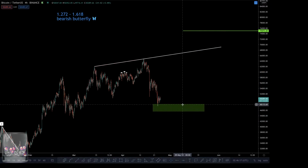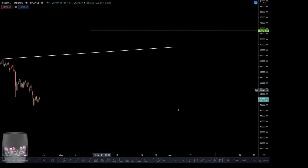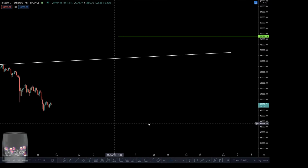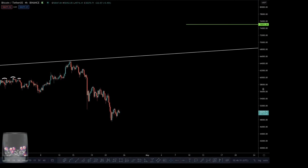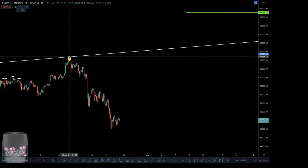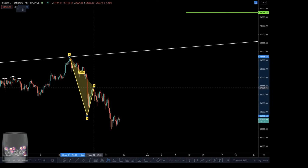Okay, let's clean this up. Let's just look at the shark. We have to be careful because sharks can do two things. Number one, a bearish shark by itself can act as a top signaling reversal pattern. But a bearish shark can also retrace 50% of the way and morph into a bullish 5-0. So let's look at that now.